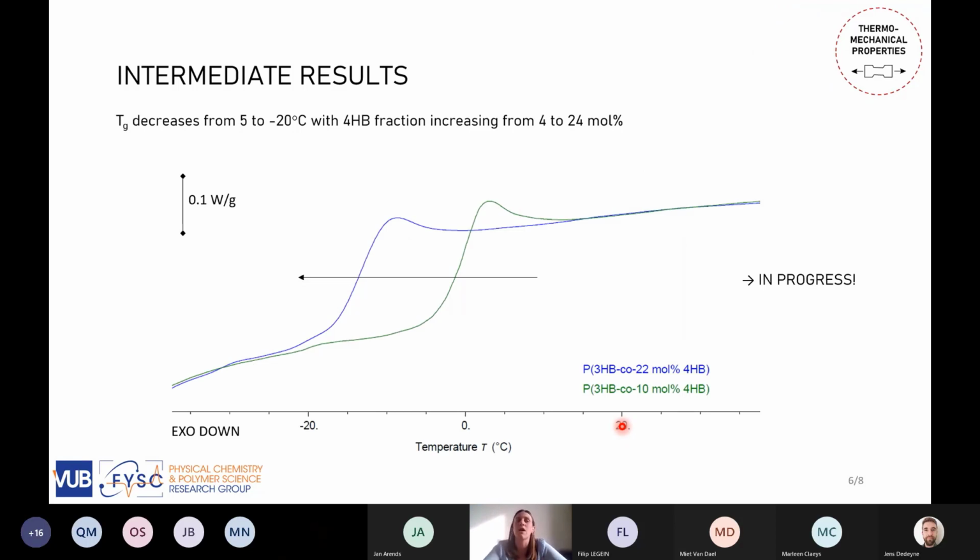After synthesis of the samples, the thermomechanical characterization follows. On this slide, I would like to illustrate how, just by varying the structure of a copolymer, we can really influence the resulting properties. For example, here you can see a thermogram from DSC analysis, differential scanning calorimetry. I analyzed a sample of 10 mol% 4-HB and one of 22 mol% 4-HB. What you can see is a very clear and big reduction in the glass transition of the polymer samples. So this really illustrates this tunability of properties that I'm trying to capture in my research.